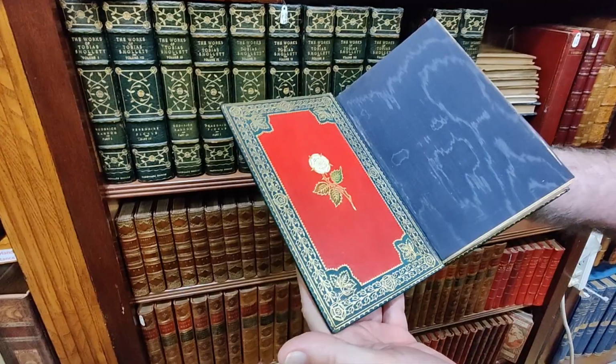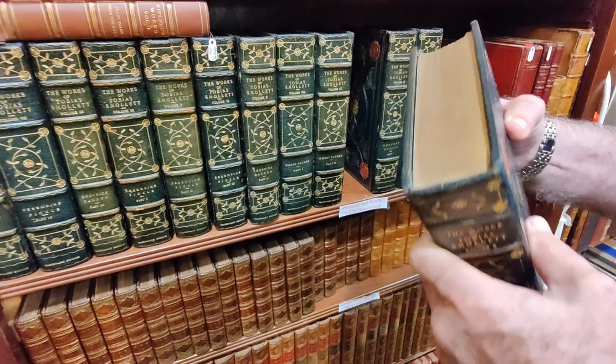Wow, what beautiful end papers. Wow. Very cool.